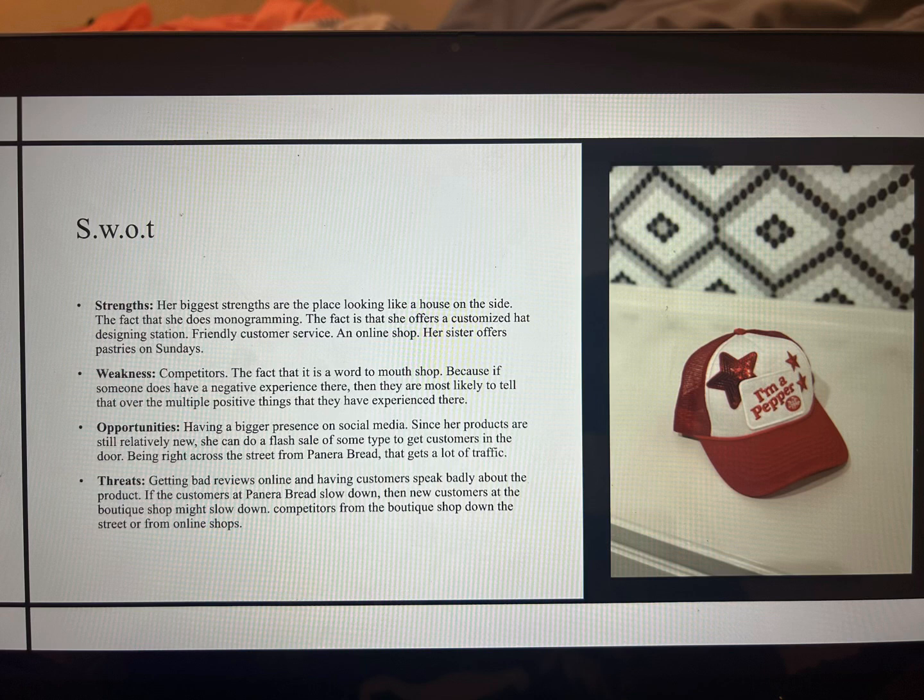The reason that is a weakness is because if someone has a negative experience there, then they are more likely to tell that over the multiple positive things they have experienced there. So if they couldn't find a certain product that they liked, or they encountered something that they didn't like, they're more likely to go tell that than every other great aspect of the location. So their friends might not be inclined to go check out the products.